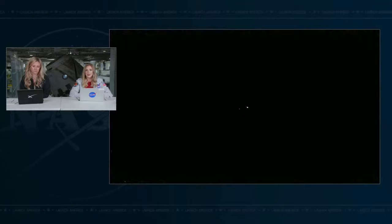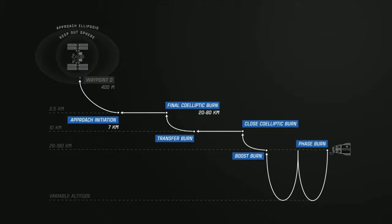And the Draco thrusters on Dragon have just started to fire for the approach initiation burn. Dragon is currently about 2.5 kilometers below station and just about 7 kilometers behind it. This burn is going to swing Dragon up until it's about 400 meters, or about a quarter mile, directly below the station.